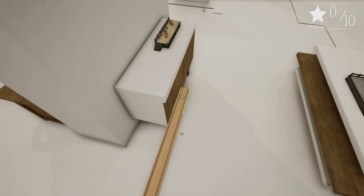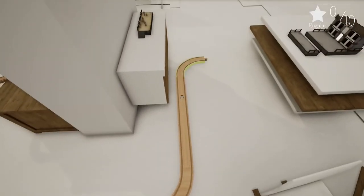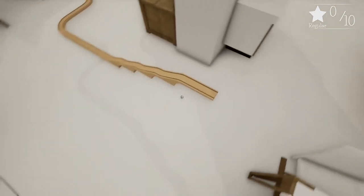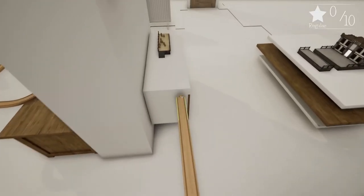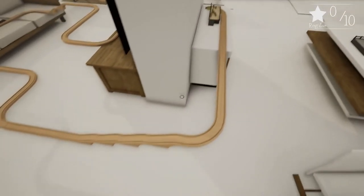Okay, right. So I need to curve it round earlier, possibly. Right, let's undo all those. Bash, bash, bash. Go back. Right, is that the higher point? No, so let's build from there, a curve that way, and that looks like it goes straight past the station. Yes, beautiful. Now that, I quite like that.